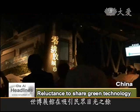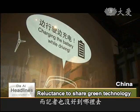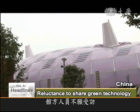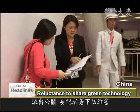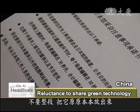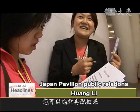pull in the crowds have overlooked their educational function. Even reporters fare little better. Officials from the Breathing Japan pavilion refused an interview and asked us to sign an agreement before releasing a promotional video. Don't broadcast the whole original film. You can edit it and add effects, but you can't use the original.